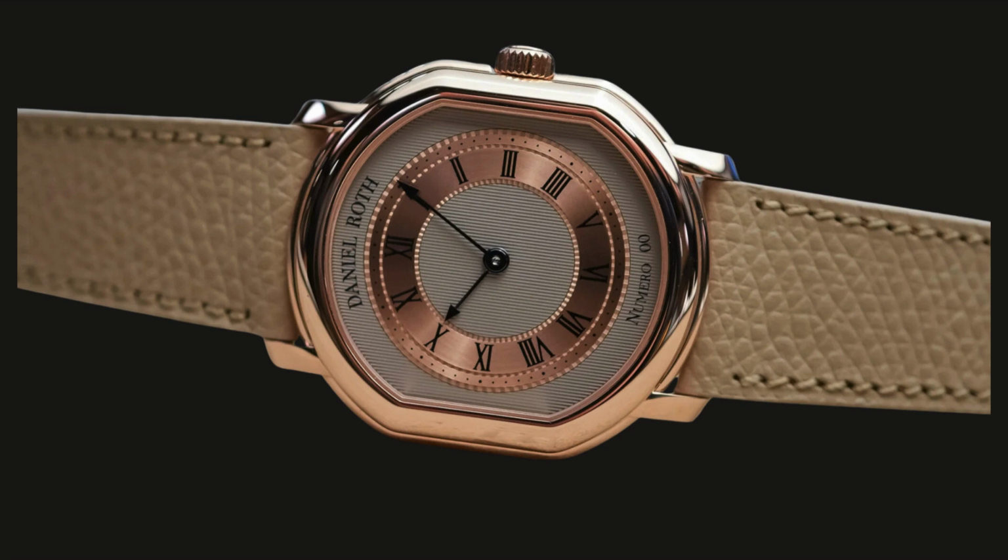The base of the dial is actually white gold. Oh, really? Yeah. And then the chapter ring, where the numerals are, that's rose gold. And separating the different zones, you've got these three super fine engraved lines. It's called filet sauté guilloche. Adds a subtle texture, a bit of visual separation, very nice detail.